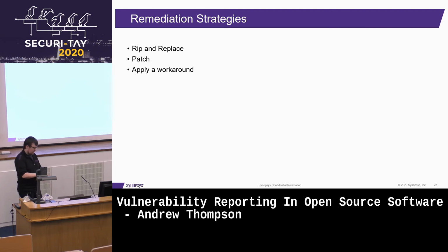And then lastly, we have workarounds. So just any kind of non-permanent mitigation. That might be just a change to a config file, or turning a feature off, or applying some kind of IDS rule, could be a web application firewall rule, just something to stop the bleeding essentially, and keep you somewhat secure for a little bit longer.